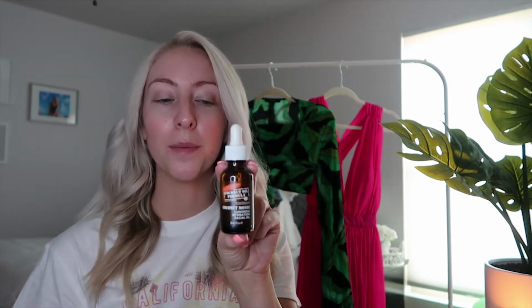And then the second product is the Coconut Manoi Luminous Hydration Facial Oil. And I have been using this at night, but today I'm experimenting and I did put it on. That's why my skin is a little more luminous than usual and glowing more than usual. And I did also combine it with the facial moisturizer.